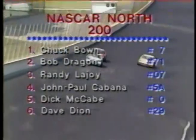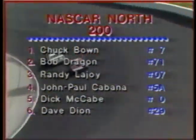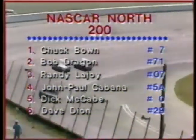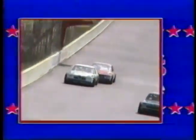In third spot, Randy LaJoie, car number 07, John Paul Cabana, who we just talked to. Number 5A car has moved up to fourth, followed by McCabe, who has dropped back since the early going. So has Dave Dion. And we'll be back with more NASCAR 200 action in Dover, Delaware, right after this.